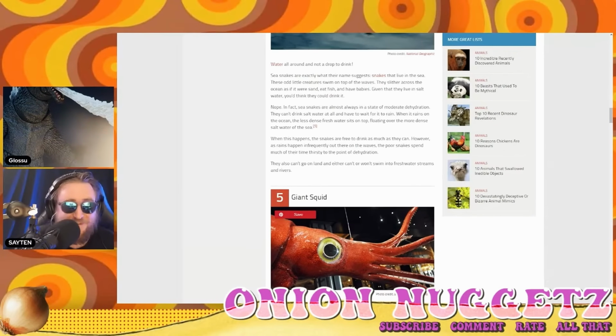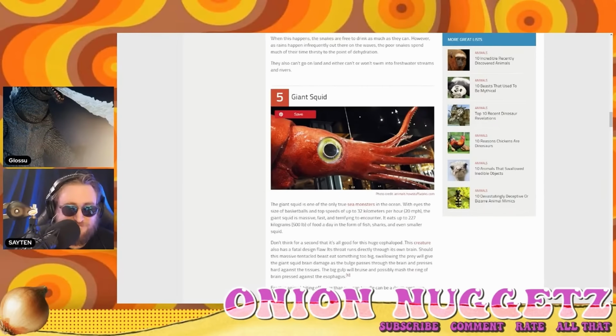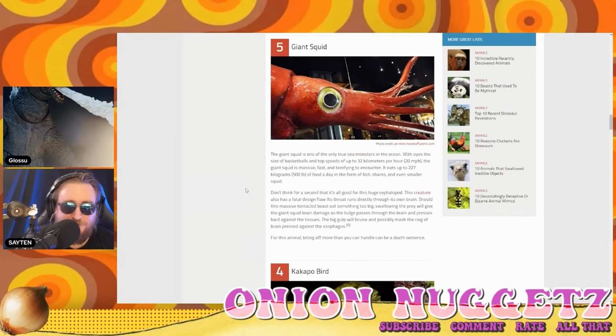Oh my God. Oh, fuck me. Giant squid. Oh, God. Yeah, I agree with this one. This is a horrifying thing that exists. That's something you do not want to see. Fortunately, they live pretty far down. We know this creature is big and terrifying. It has one fatal design flaw. Its throat runs directly through its brain.